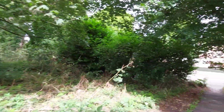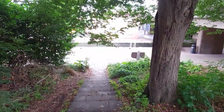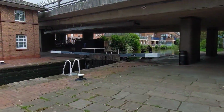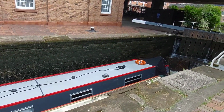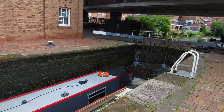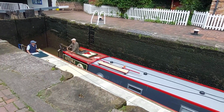A little bit of a detour away from the walls for a second. Just take you down to see the locks. So I think there's a boat actually going through the locks. There's the barge actually going through the locks. Opening the water gate at the end to let the water in, which will cause the boat to rise up. There's actually two boats in there. Fit two boats.